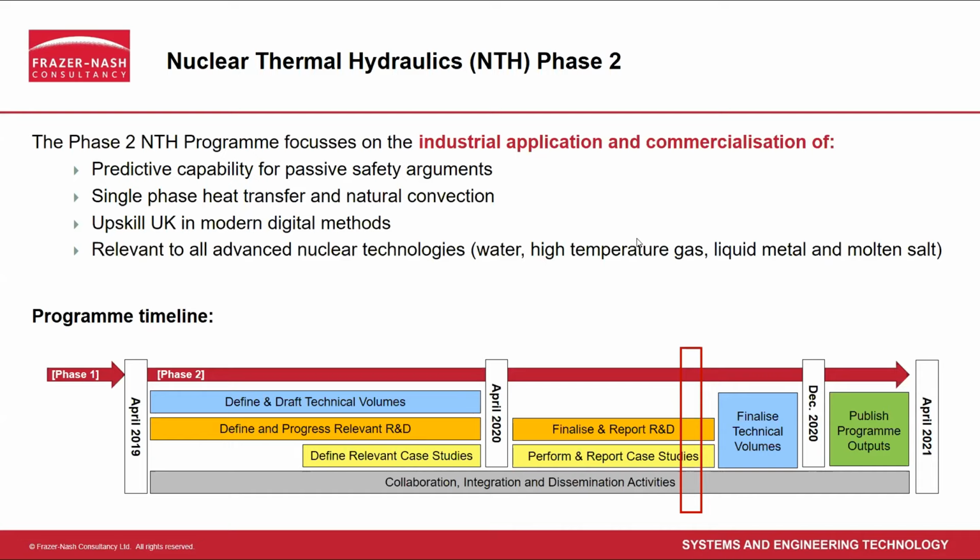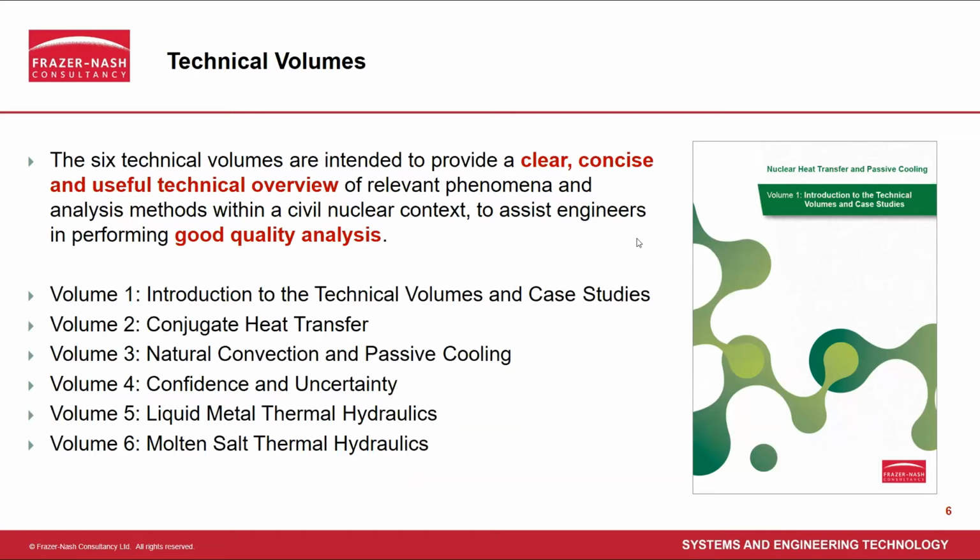So just to give you a quick summary of each of these core areas before we go into a bit more detail later on. Technical volumes, we've got 6 technical volumes. And the aim of these is to provide a clear, concise and useful overview. So these are meant to be easy to read and useful, and to assist engineers in providing good quality analysis. So it's understanding what is best practice.